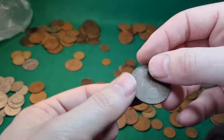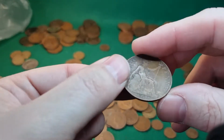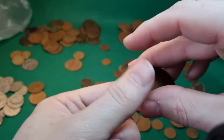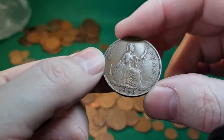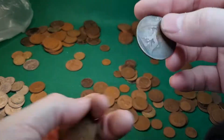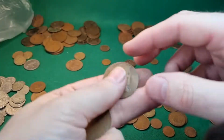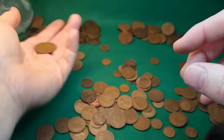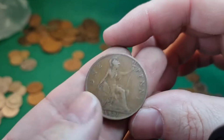37. Another 63. Another 1920 to check. 1938. 1946. Nope, don't see a spot. I will find one day. 1907. Another 1909. And a 1927, a year out from that scarcer year that we need.